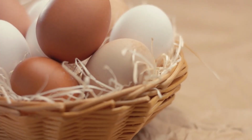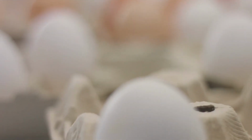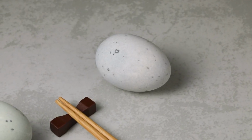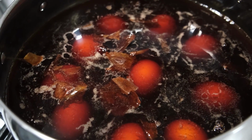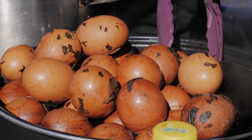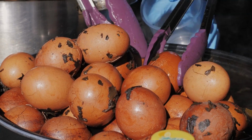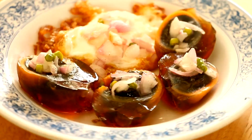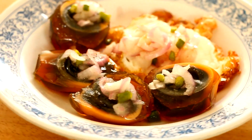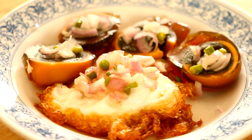Iron and selenium. Key for energy and antioxidant defense, with selenium levels often higher due to the curing process. Calcium and phosphorus. These minerals, absorbed from the curing paste, contribute to bone health. The fermentation process also breaks down fats and proteins, making them easier to digest. The yolk's creamy texture comes from this transformation, which unlocks amino acids that enhance flavor.